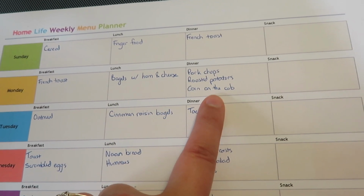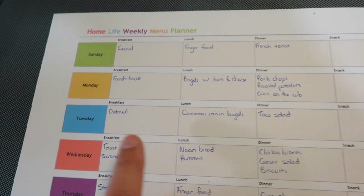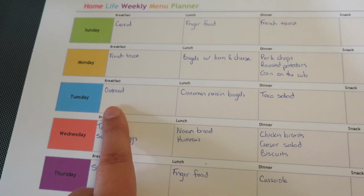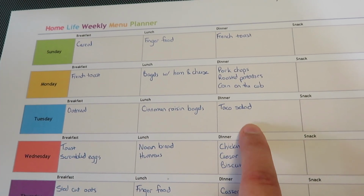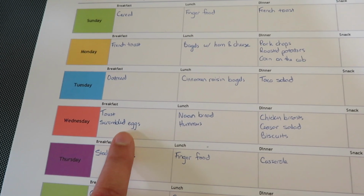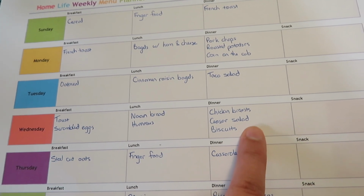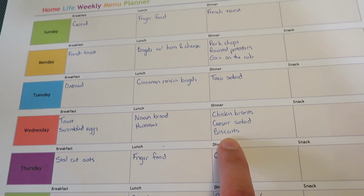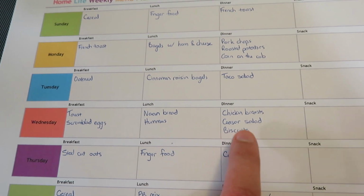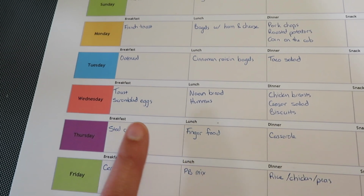Bagels with ham and cheese. Here's the meal we're making for ourselves and for a friend who just needs a bit of extra help right now. Oatmeal Tuesday, cinnamon raisin bagels, taco salad. That's why I bought more tomatoes. We still have lots of lettuce. Toast and scrambled eggs, naan bread and hummus. We're gonna barbecue chicken breasts and have Caesar salad and some sourdough biscuits, which I haven't made in a while, and they're so good. Steel cut oats on Thursday.